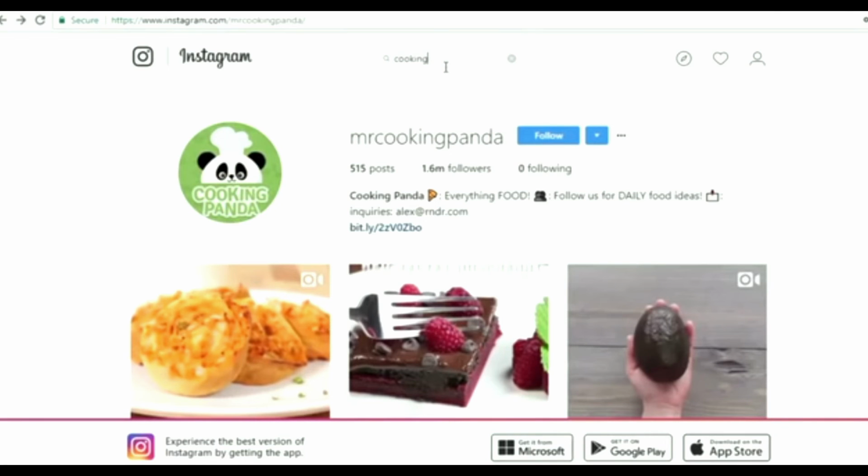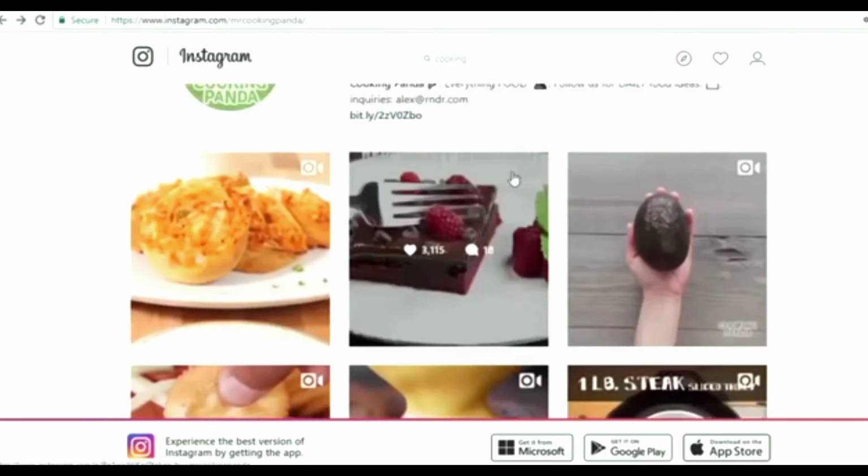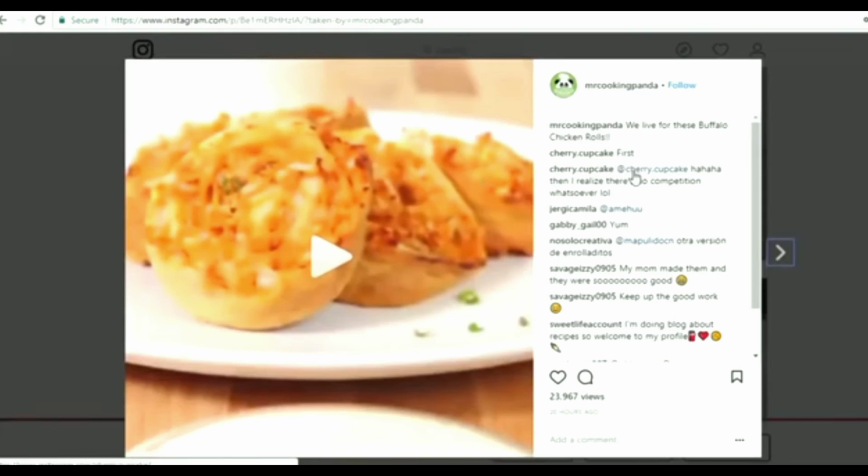For example, if you are in the cooking niche, you're going to ask them for a shout out on their page, saying that you offer a free ebook with recipes for, I don't know, bacon and butter. It is a carnivore diet. So you're going to tell them that you offer this 150 recipes book for free, and they're going to promote it.